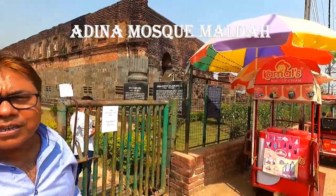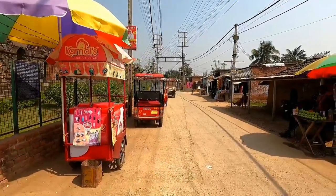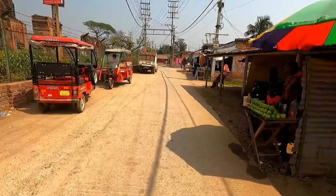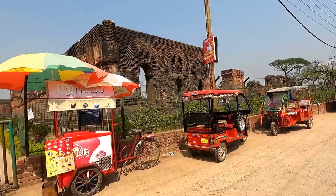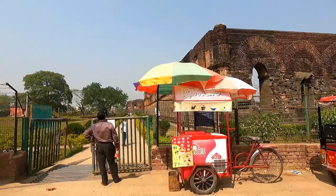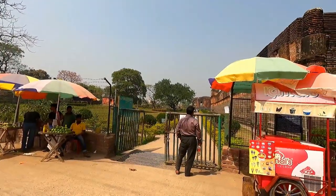Now, I will ask the people who are traveling towards Siliguri. It's just a few meters from the national highway. As you can see, that national highway just over there. So you can add it to your itinerary. So you can visit this particular place while going towards Siliguri. And it's on the left side, on the Siliguri side of NH34.